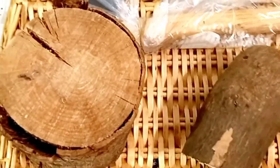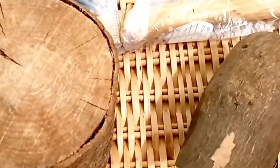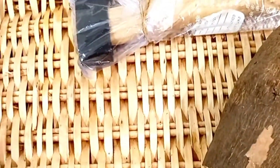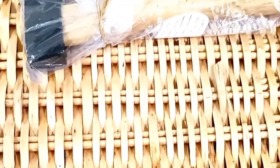Okay, guys, we are going to know what is inside this basket. So let's start taking this thing out one after the other. This goes first, then this second, and the kitchen hammer third. So let's go. What is in this basket? Let's go!